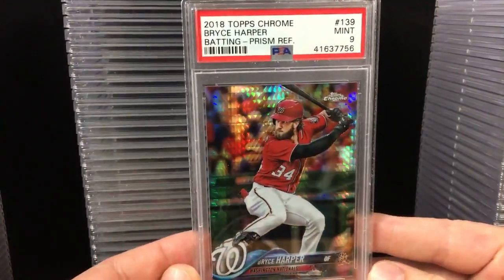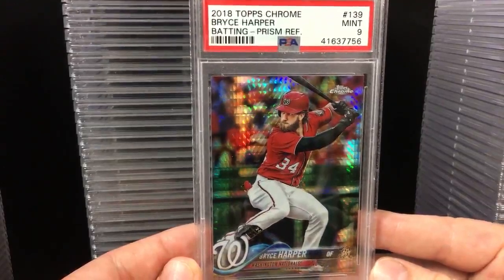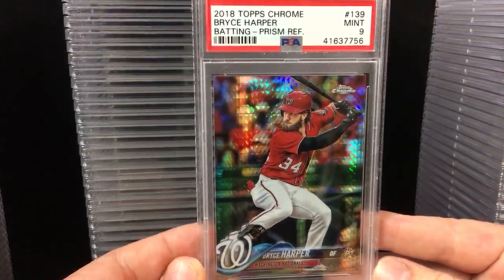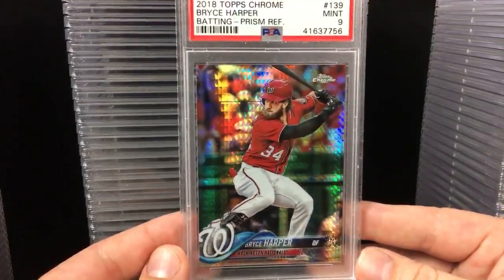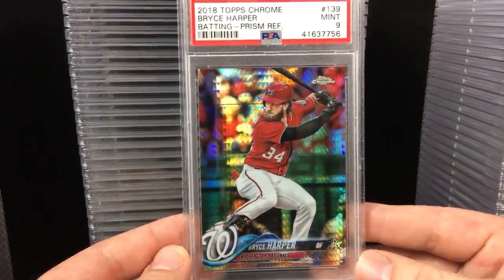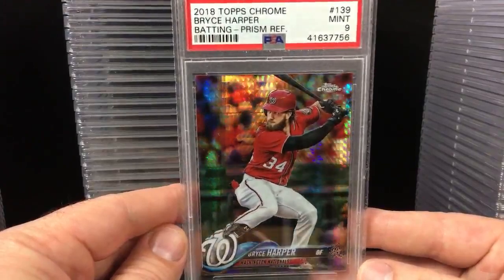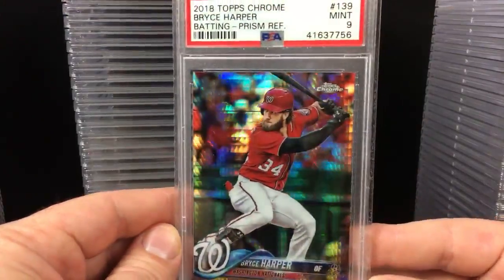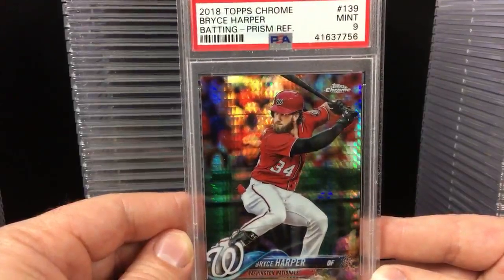Here's another Prism Refractor. Again, PSA Mint 9 on the Harper. I checked these out pretty good, so I think generally speaking, four sharp corners, edges, centering. I think the surface is free of scratches and such. My main thing is, I'm assuming, you see that black line across there, that is my assumption why it was given a 9. And you kind of see those lines depending on the angle you look at it, so that is just my best guess without doing a ton of investigation into it.